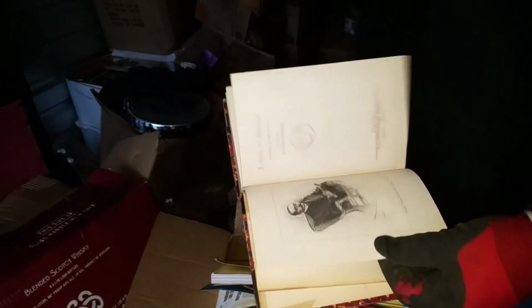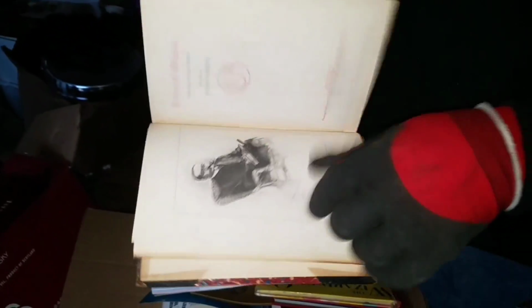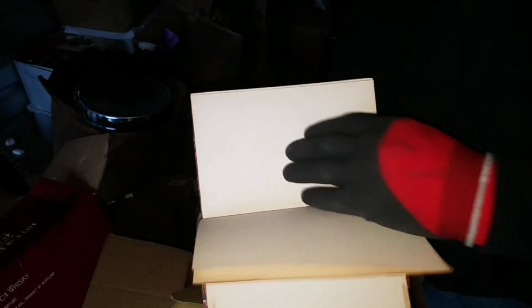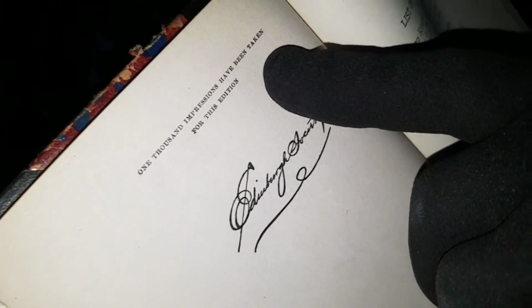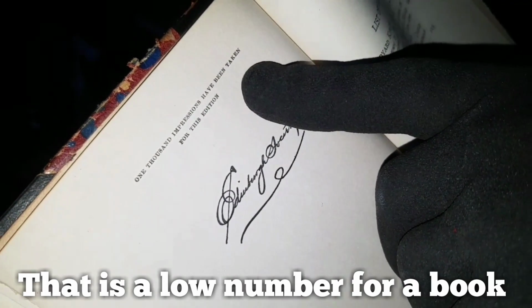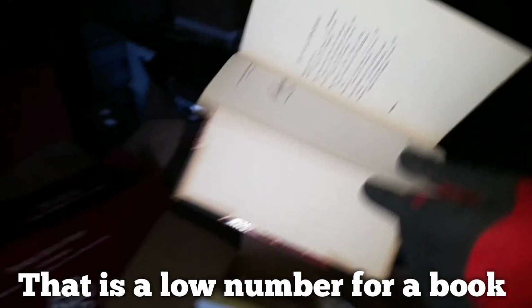Letters of Marquis. But right here you want to do, so this is, they put this in here because this is an ink plate. They actually printed this, stamped it right there, and they put that there so the ink wouldn't bleed over when you close the book. And then we should have a copyright date. And this book is in horrible condition, ladies and gentlemen, so don't give me a hard time online. But right here, 1909, Edinburgh Society. And then up here, it says 1,000 impressions have been taken for this edition. So that's a good sign.